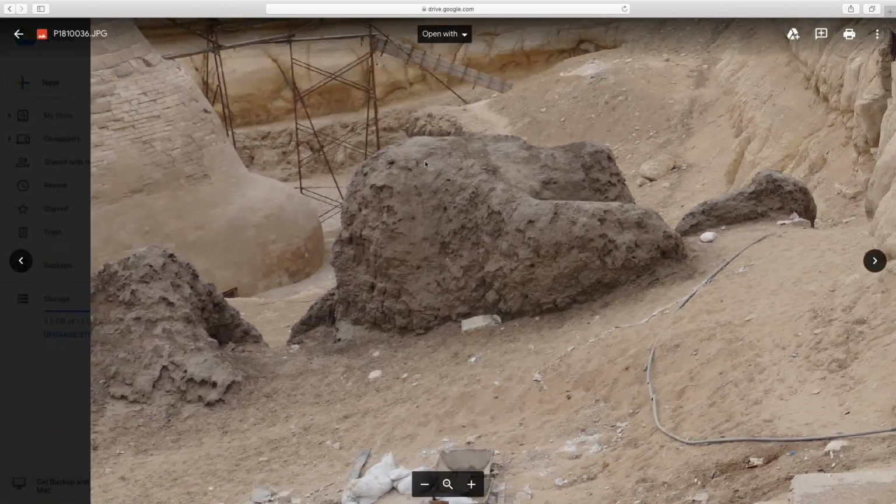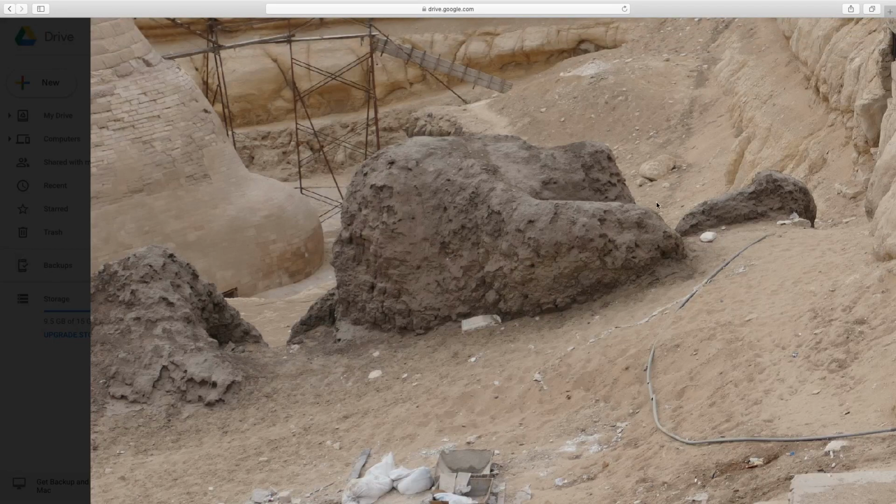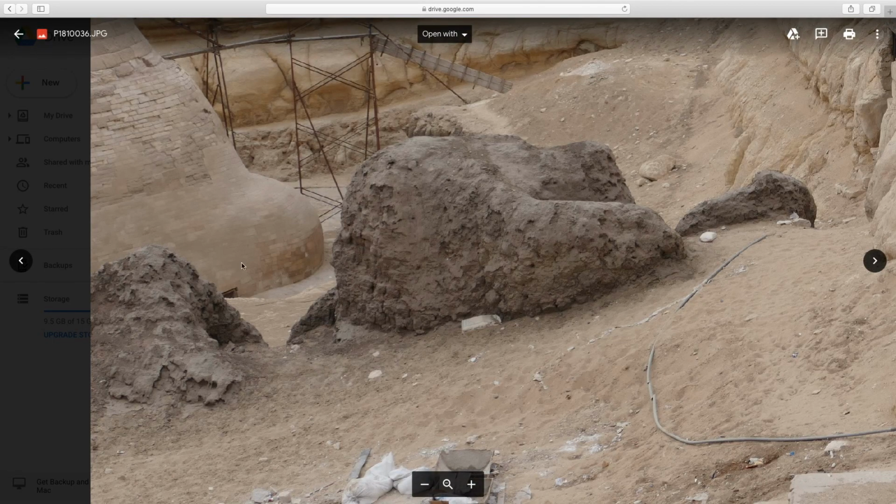We have here a corroded, what looks like an eroded mud brick. I would call it a statue of some sort. I think that's mud brick. I think that's what mud brick looks like when it's been highly eroded. So there was a statue here next to the back of the Sphinx, near the tail. What the heck is going on?